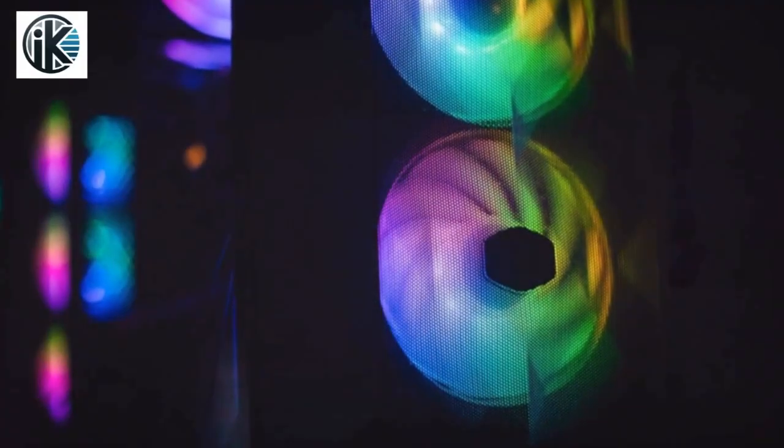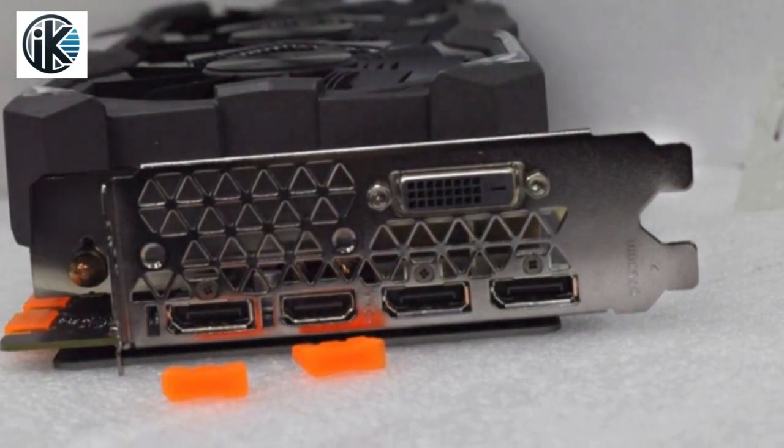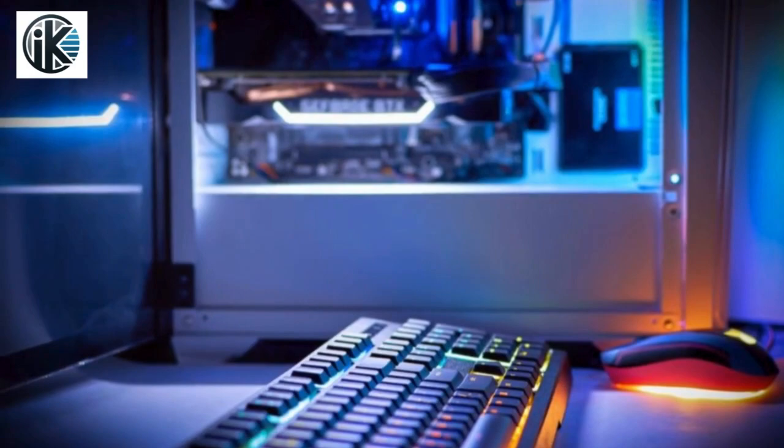Gamers should look for at least an NVIDIA GTX 1660 Ti or AMD equivalent for a smooth experience. These GPUs offer a good balance between performance and cost, providing high frame rates and detailed graphics.